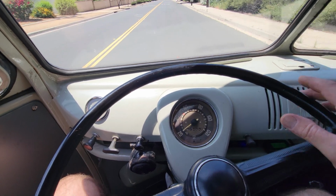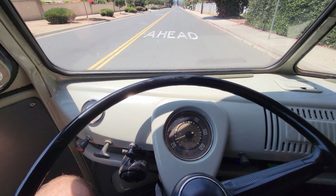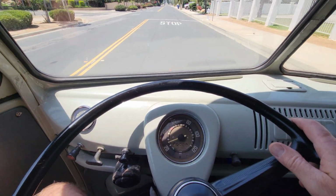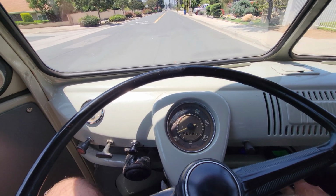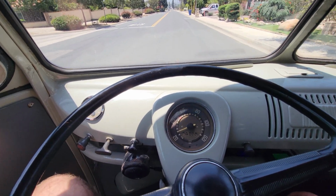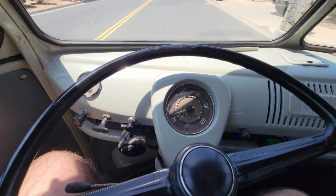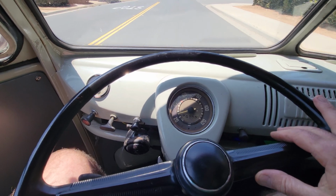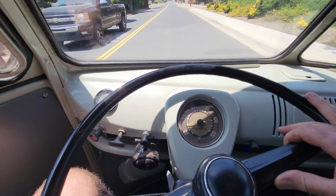I've taken it apart I don't know how many times. Kind of over it, I think. I'll just have to let it do its thing from here on out. Once it warms up, it seems to work pretty well. It's a little off. 100 kilometers on the speedometer is about 55 or 56 or something like that.